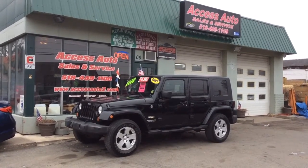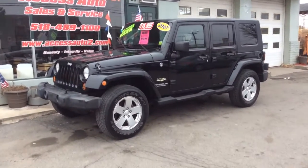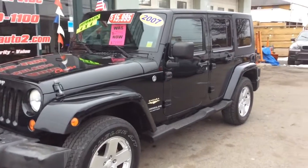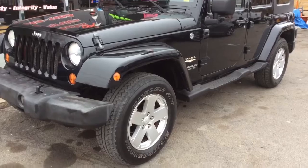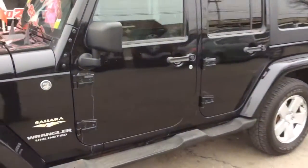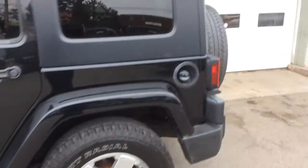We have a 2007 Jeep Wrangler Sahara Unlimited. This is a fully loaded one. Doesn't have leather, but it's got everything else. Hard top, alloy rims, 18-inch alloy rims. It's got windows, locks, cruise, tilt. It's got all the gear. It's black in color, as you can see.